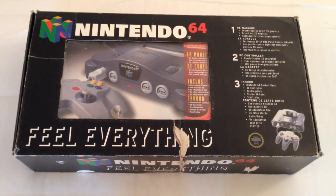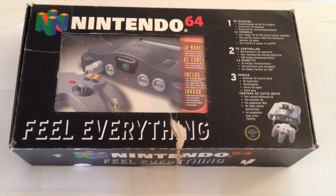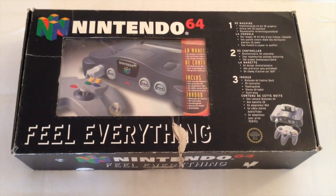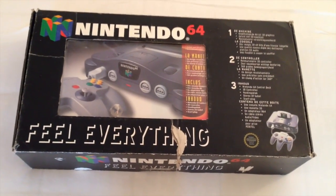So 1 week ago, I saw this on a Belgium site, and I was so excited. I wanted to have it right away. And through the help of a good friend of mine, he's also a collector, it was possible to get this. Thank you very much. You know who you are. Without you, I wouldn't have been able to obtain this.